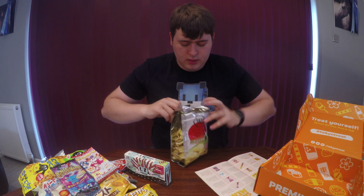Up next, just to keep the matcha going, I will try our potato chips. Luckily these smell a bit more like salty potato chips. They do have a kind of greenish tinge to them.